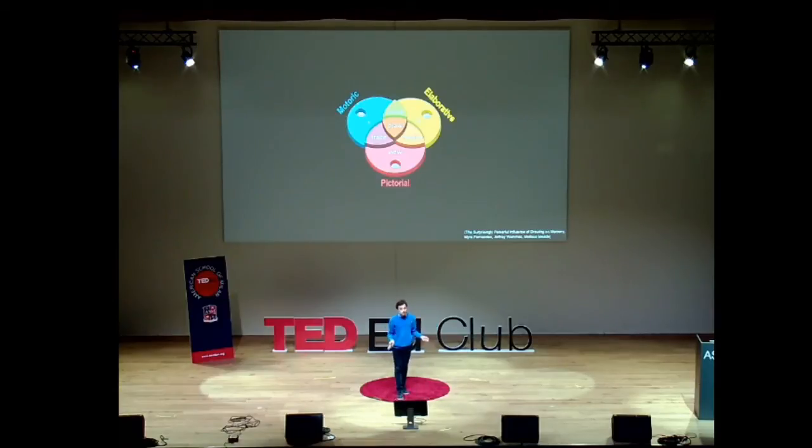Now these ways are fine on their own to learn something, but they are most effective when combined together, and this is where drawing comes in. Drawing combines all three of these learning methods into one. When you draw something, you have to see something and you have to think of it in many different ways to be able to draw it. And this engages your brain much more and makes learning much more effective.